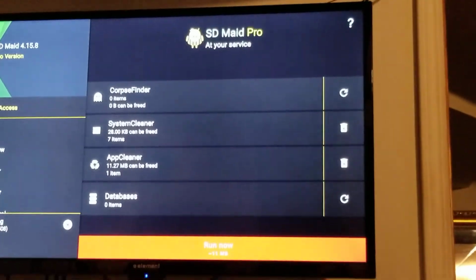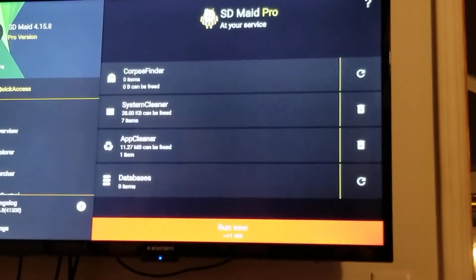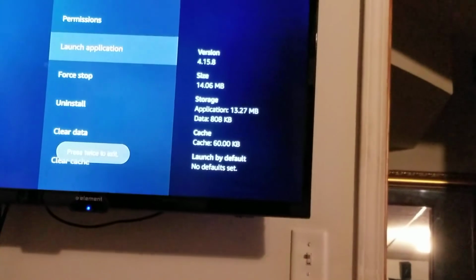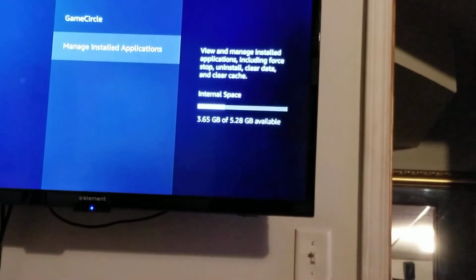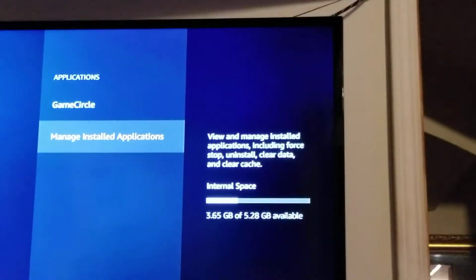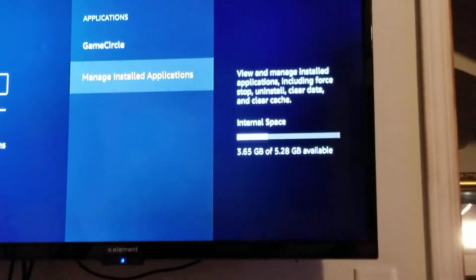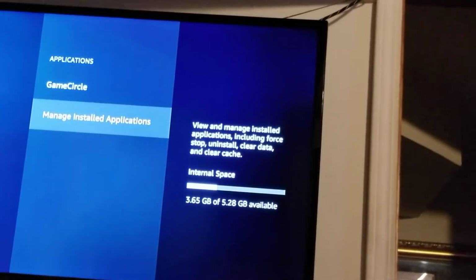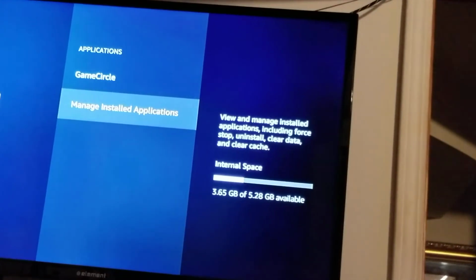And I'm only clearing 11 megabytes, as you can see, because like I said, it's a brand new stick. I just installed everything. So you might clear 100, 200 megabytes out of it. But see, I only pulled 0.1 gigs of shit. But you'll pull a lot more since you've been using your stick. This one's straight out of the box. See, still got the package and shit on it.